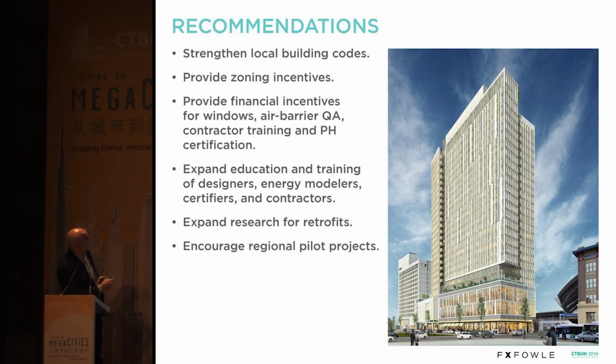So with that, sort of recommendations in the report. First is to strengthen local building codes. There's a saying, the carrot and the stick: to move a mule, you have to have a carrot to incentivize someone, and a stick to beat them from the back. So a stick would be the codes. You have to make sure that there's always an increasing level of performance in codes. Carrot would be an incentive for zoning. If we get more floor area, there's better, quicker approvals and so forth.